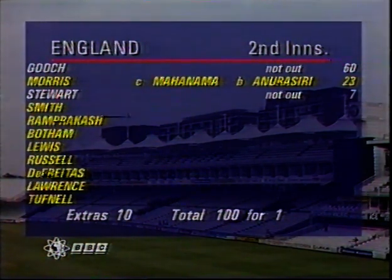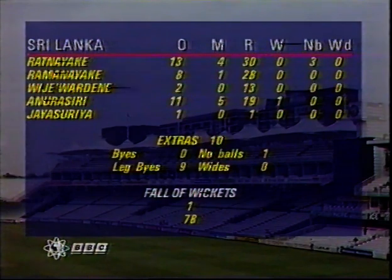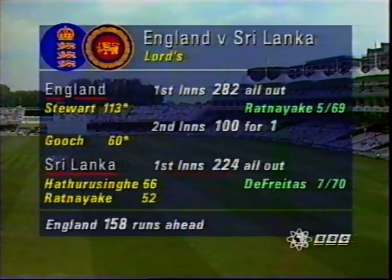Morris out on the sweep for 23 to the left-arm spinner Anarasiri, and Stewart stayed with Gooch to the end. 5 more balls were bowled, but no more runs made. England 100 for 1. The bowling figures for Sri Lanka, the interesting one there, Anarasiri 11 overs, 5 maidens, 1 for 19, bowled very well again, as did Sri Lanka, 224 all out, with England 158 runs ahead and 9 second innings wickets in hand. So it is an extremely strong position for Graham Gooch and his men.